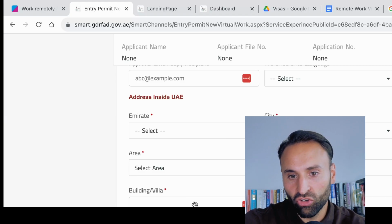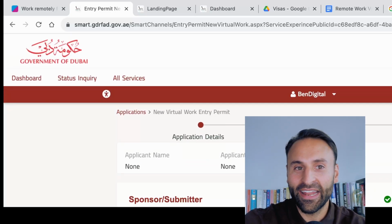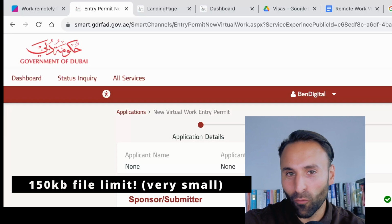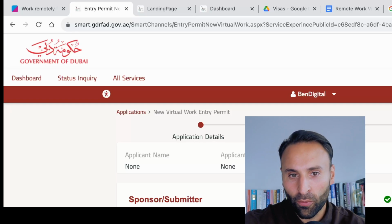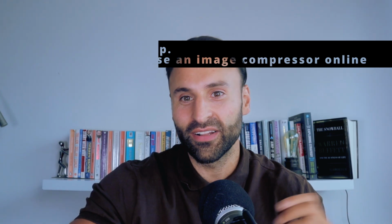Having said all that, once you've put all the details in, you simply go to the document section, and there you will upload documents. Again, this can be quite challenging because they have a limit on the file size, and I believe it's something like 150 kilobytes, which is tiny, and I think it's a very old-fashioned file size. So you sometimes need to go onto a website online, just Google image compressor, compress your images down, and then you can get through to the next section and submit your application. So it does require some fiddling around, but obviously that's where I'm here to help you.